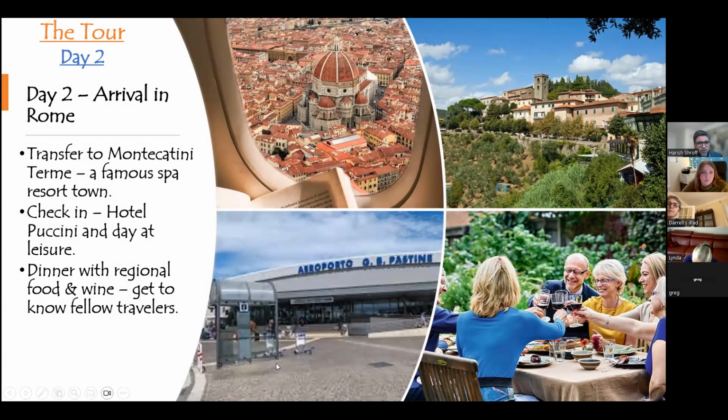Then on our day number 2, we arrive. As soon as we arrive, there is always somebody to meet you, greet you, and then from there on, it's a 40 minutes or so drive to Montecatini. As you can see on the right-hand side top, it's a hilltop area where we are going to stay. In a minute, I'll show you the hotel also.